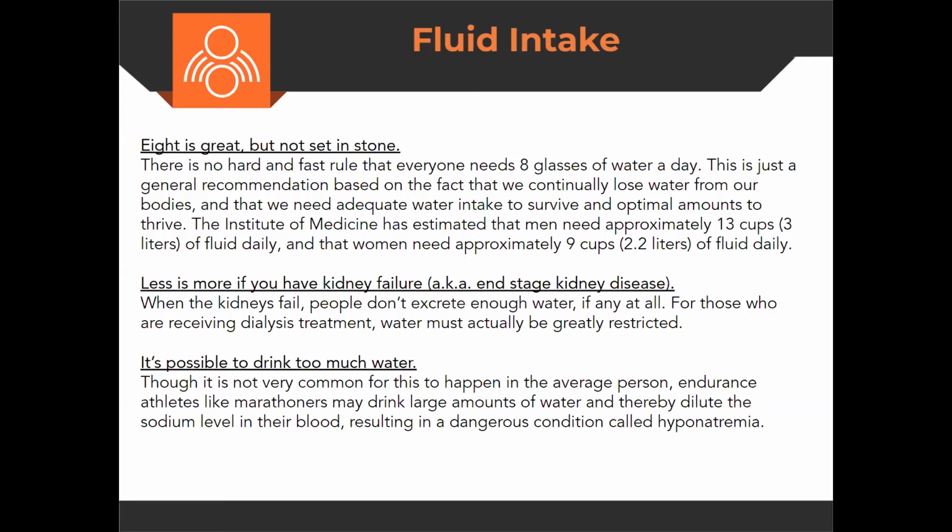And again, it's possible to drink too much water. Though it's not very common for this to happen in the average person, endurance athletes like marathoners may drink large amounts of water and thereby dilute the sodium level in their blood, resulting in a dangerous condition called hyponatremia.